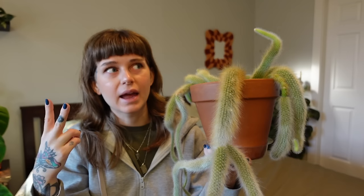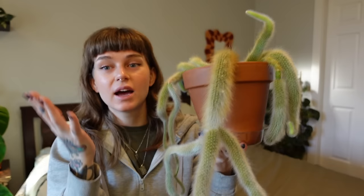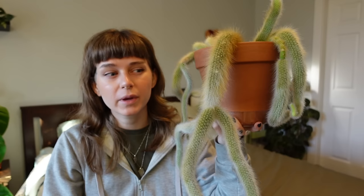So I just don't think it was the correct conditions for it to go dormant based on a lot of your comments that I've seen and that I appreciate. I really love when you guys give me tips and advice. I also got another comment the other day saying that this is a tropical cactus, so it's not ever going to go dormant, or it's not meant to go dormant. Same with the rat tail. So if anybody knows, let me know if that's true or not.